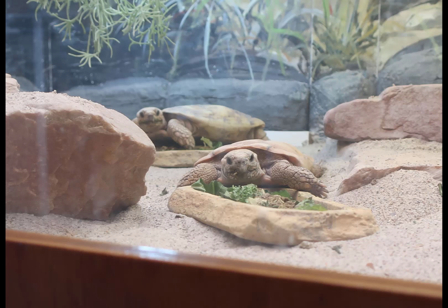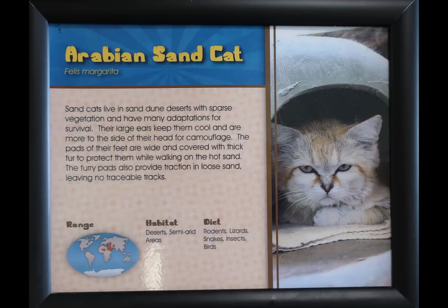Pancake tortoise. Pancakes get butter and syrup. Waffles get butter and jelly. The pancake tortoise resembles his name. He is incredibly flat. The Arabian sandcat was taking a nap.